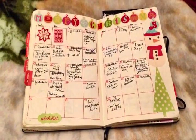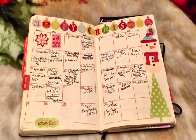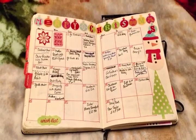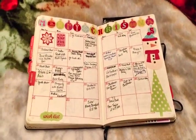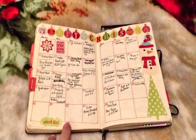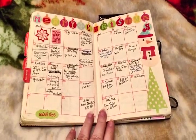Hey guys, it is January, so that means it's time for a bullet journal update. I want to come and share with you my December bullet journal layout. I think that I had actually shared this page when I did my December one. I already had it laid out and done. It's just very simple, but I do love the reds and the pinks and the greens in it.